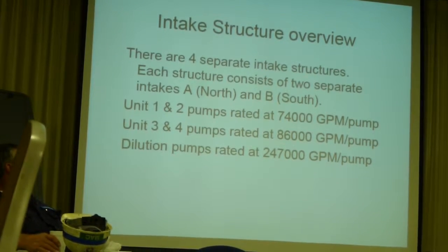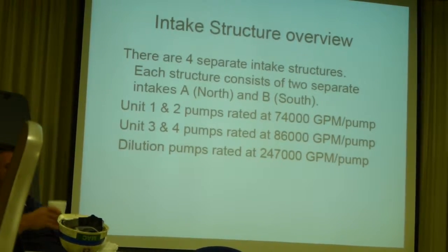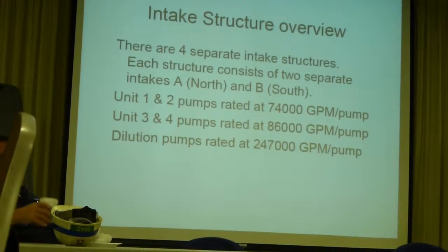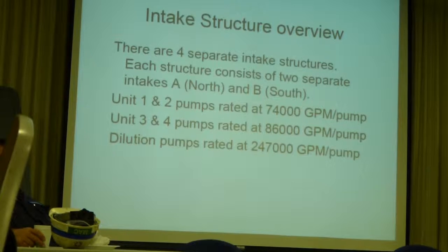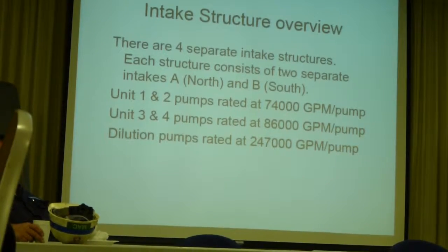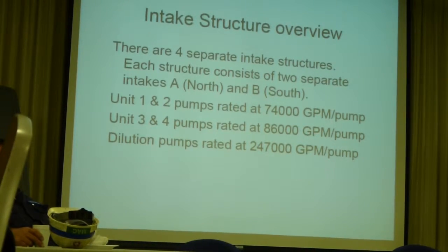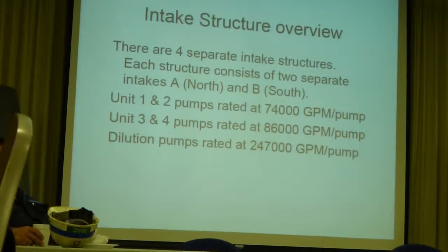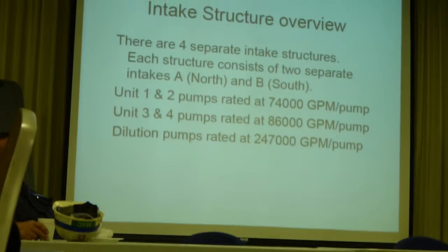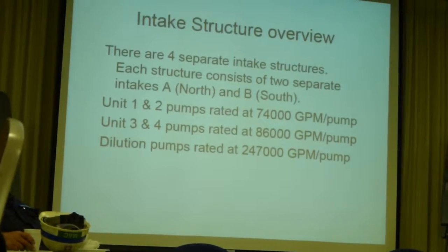Okay, so here we go with the intake structure over here. There are four separate intake structures. There's one for each unit, and then there are also the dilution pump intakes. Each intake structure has a north and a south side. So there are two pumps, two intakes. Each pump is rated at about 75,000 gallons per minute on units 1 and 2, almost 86,000 gallons per minute on units 3 and 4.